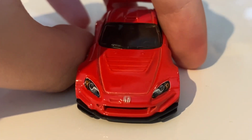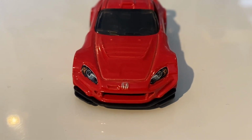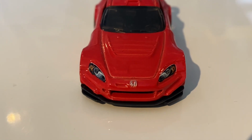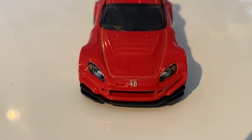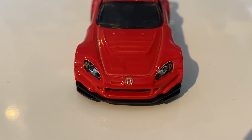Alright, moving on to the front of the car, we do have more tampo work. Very nice, this is really tampoed up and all the details are there. So this is obviously a modified version of the S2000, if you couldn't already tell. It has that modified front bumper and it has that little vent which is next to the Honda badge. That Honda badge being tampoed in silver tampo. We also have the front lights which have been done in a realistic looking detail, very nice.